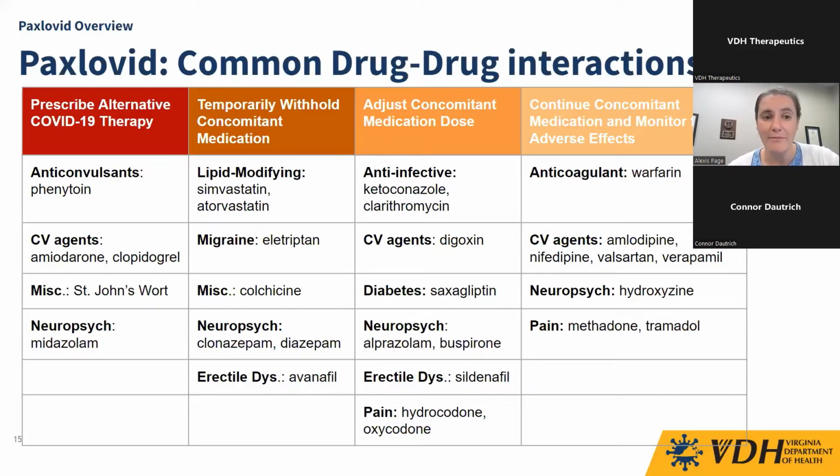Other drugs where it's recommended that therapy be held for the course of Paxlovid treatment include elatriptan, colchicine, avanafil, a couple others. But again, this is why it's so important that patients bring their list of medications so the pharmacist can do a thorough drug assessment or drug-drug interaction check.